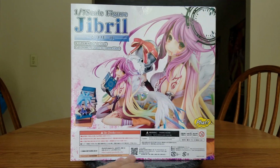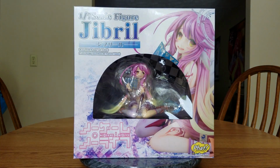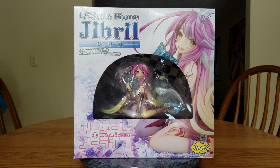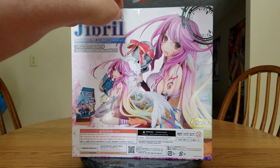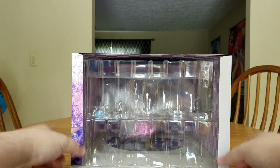So when I was watching No Game, No Life, I said, if they ever make a scale figure of Jibril, I am going to buy it. Because I love Jibril and she is awesome. And then they made a scale figure of her. Too bad it's by fucking Phat, who won't give us any news about Yuel. But enough about Yuel. We are here for Jibril and her multicolored hair and everything. So let's get this box open. So there are the standard 3 seals. Box opens nice and easy.